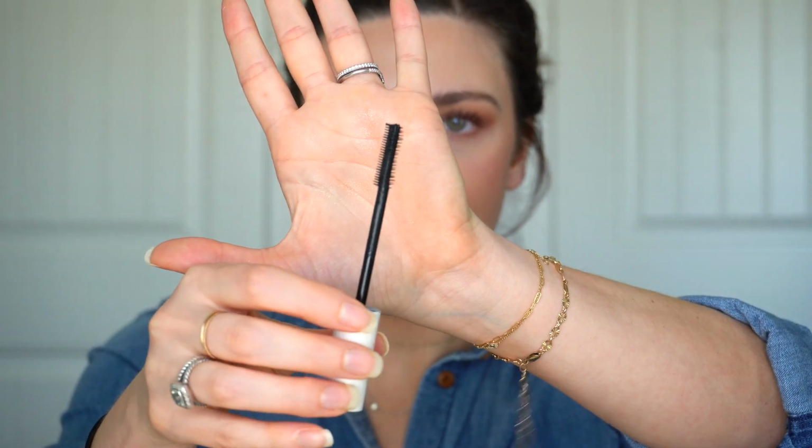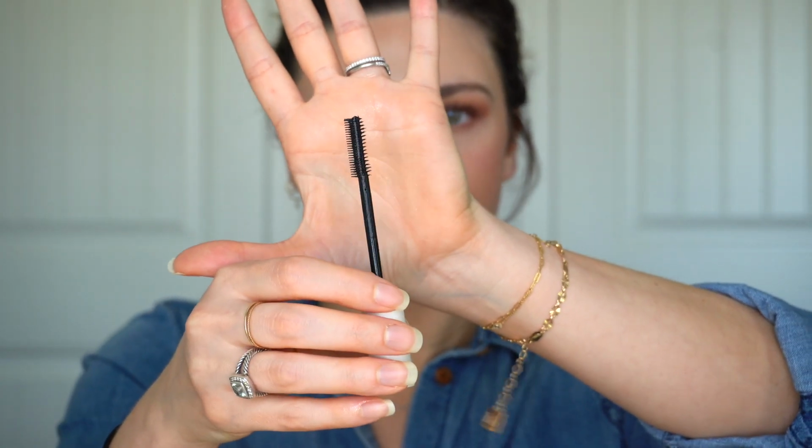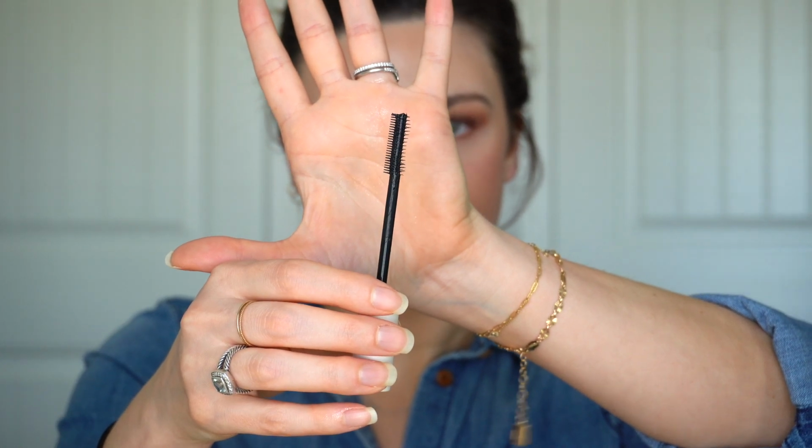So the wand is very interesting. It's got kind of a skinny wand, but it has longer bristles on one side and then shorter ones on the other side. So I guess I'm going to use, let's see, the short side first, and then maybe flip over to the long side. So it's one of the rubber type wands, which I typically like. My favorite roller lash has this type of wand. It's just a curved wand. So it's definitely a very thin formula. It's not a thick or clumpy feeling mascara at all.